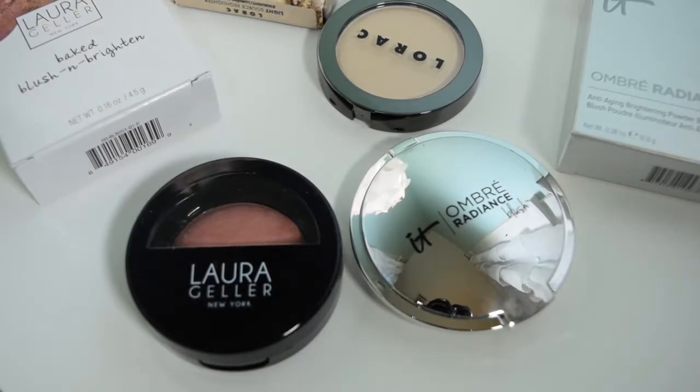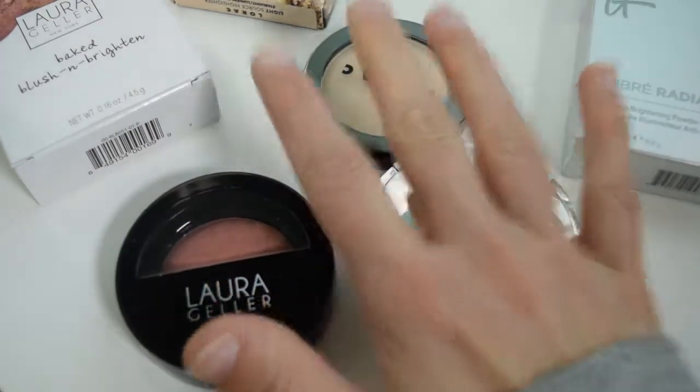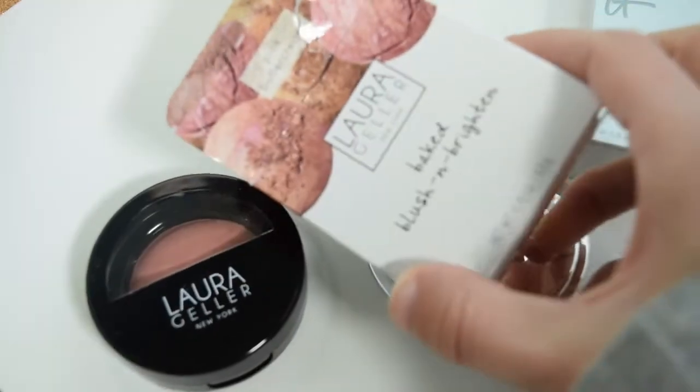Ulta had the Cyber Fun Day, and they do this every year. I did it last year as well. It's just really amazing sales, and then you get like a huge sampler bag that I will briefly show you guys in a moment. But these three items are the reason that I really wanted to pick up the sale. So the first is Laura Geller. This is their pink grapefruit.